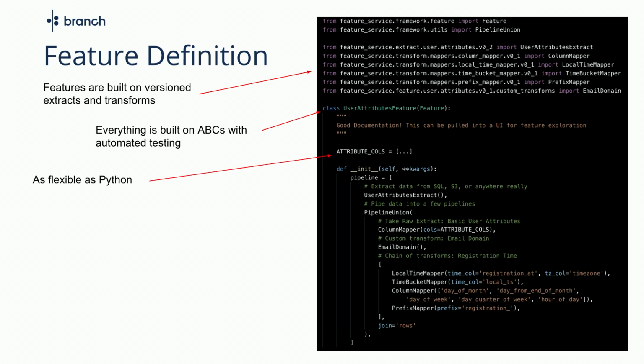And because it's all just Python classes, it's really flexible. You can define constants, you can do your own transformations. I think actually here there's a transformation for email domain. It's some custom transformation that's written into this particular feature, which is selecting some attributes about a user. And you could also loop over some transform if you want to apply it to a bunch of different subsets of your data in some way. So if anyone's ever used Airflow, it's kind of a lot like that, where you can have a ton of flexibility about how you're defining these pipelines.